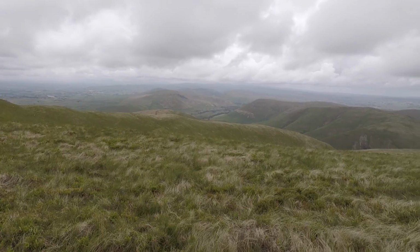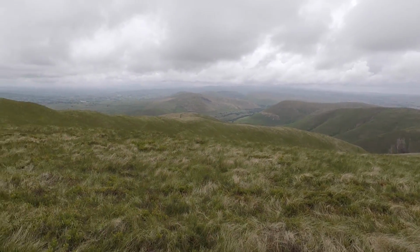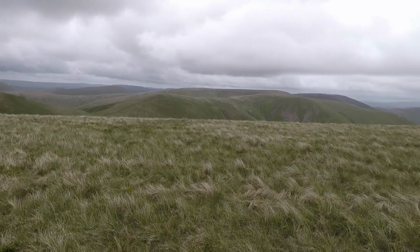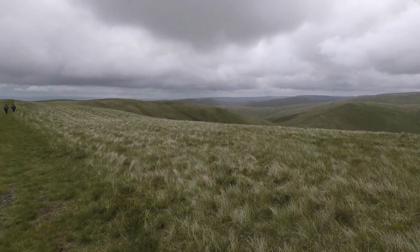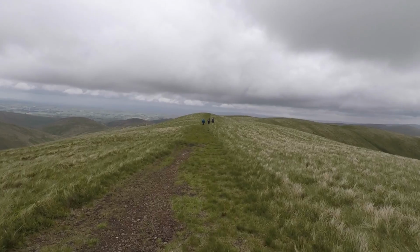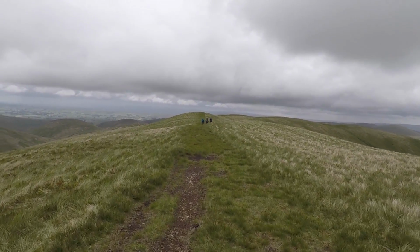The old M6 down there. And these are the ones we always pass when we're on our way to the lakes and think, oh, wouldn't mind doing those. Well, now we have. All those are done and we're just finishing them up. Fantastic. What a day. Weather's held out for us. Well done, the weather. Thank you to the mountain god. Fantastic.